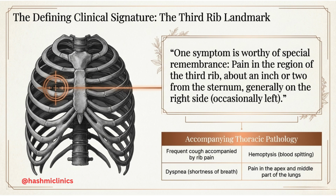The documentation notes that this third rib pain occurs during a frequent cough. A very severe cough. Yeah, a cough producing pus-like phlegm. It's accompanied by dyspnea, meaning shortness of breath, and hemoptysis, which is coughing up blood. Right. Hemorrhage, deep chest congestion, and enlarged liver are all noted as part of this complex. Wow. So the plant is not being prescribed for a mild winter cold here. It is inextricably linked to a profound, localized respiratory trauma.